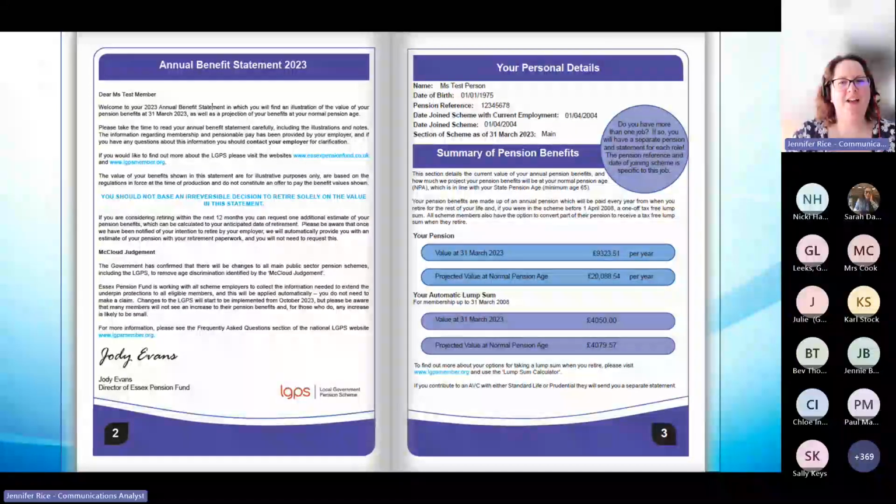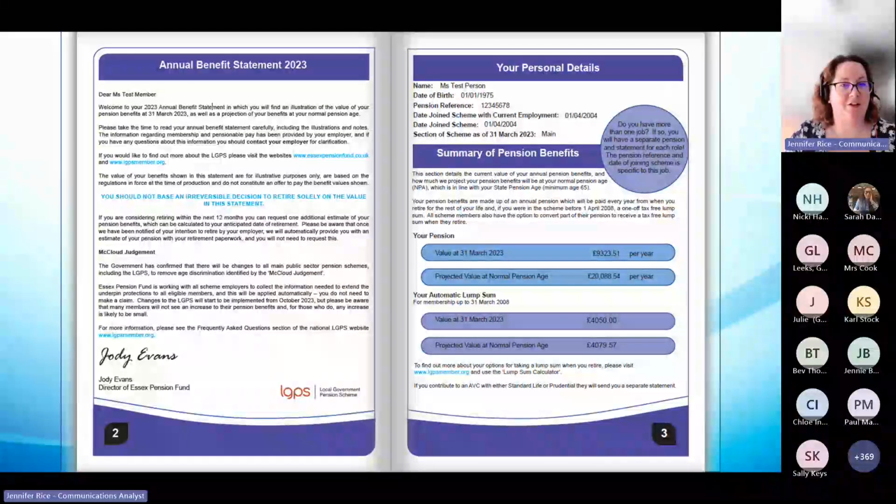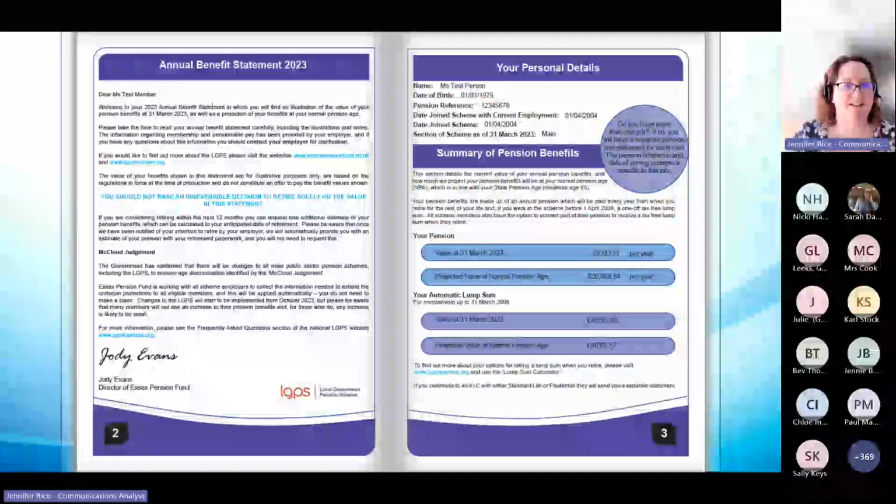Even if you change your job and you stay with the same employer, we close your previous pension and we start a new one for you. And each pension will have its own pension reference. Now, most of the time, the dates joined scheme will be the same date for most people, but there are a couple of scenarios where you might see two different dates here.